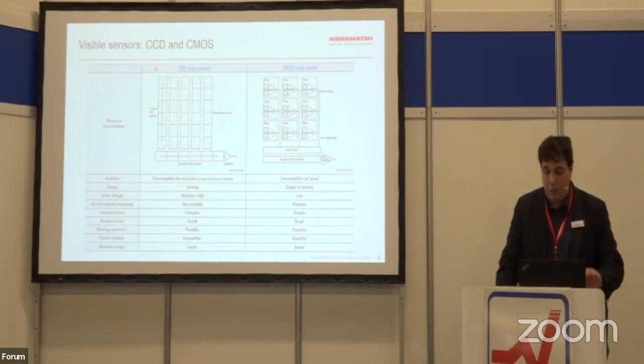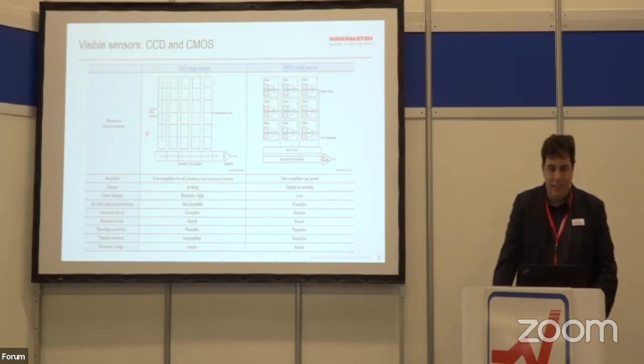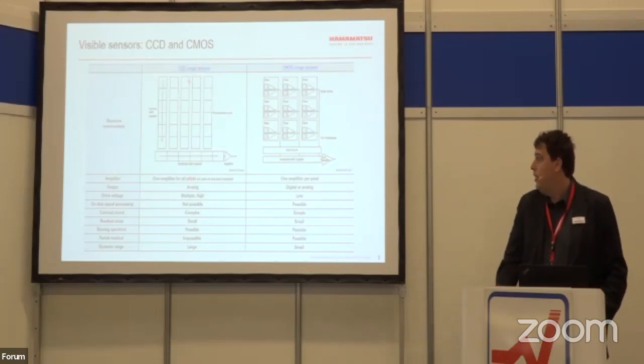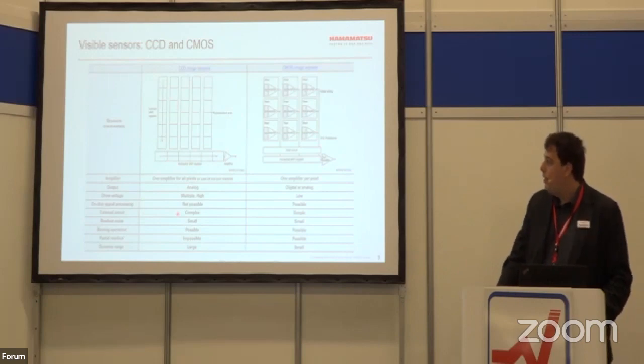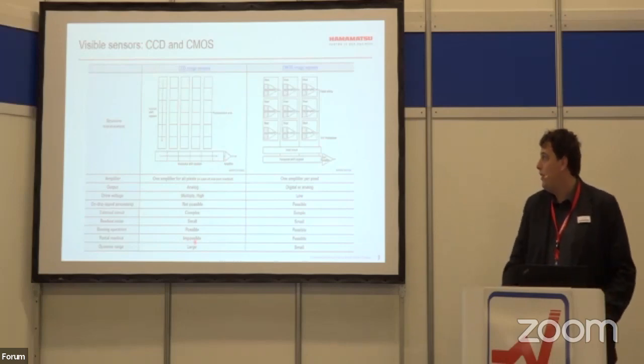Here there is a nice picture, I think, with the summary of the structure and the main characteristics of these sensors. In particular, I want to remind you that in CCDs, this is the photosensitive area, so we have a vertical shift register, and usually we have one amplifier at the end of the horizontal shift register. What does this mean? That basically we have one amplifier and one output that is usually an analog output. The external circuit to drive this type of sensor is usually more complex. Partial readout is not possible. And the real advantage of this sensor is the sensitivity and the dynamic range, which is very large.